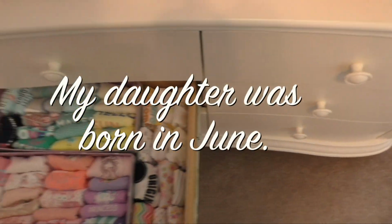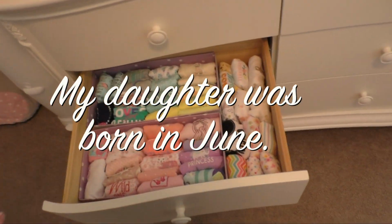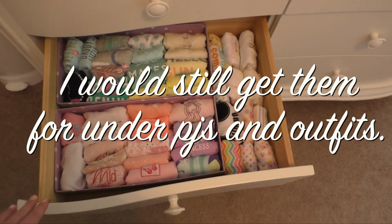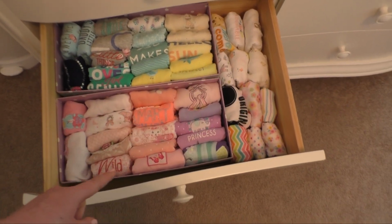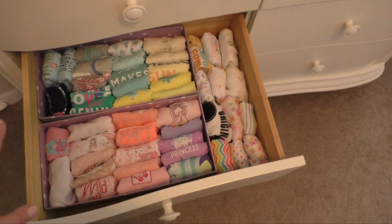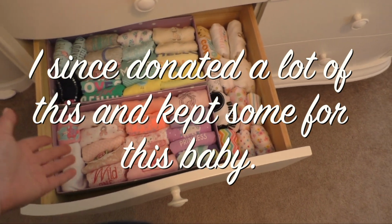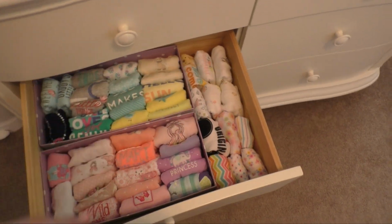We go over here, short sleeve onesies. I understand that I have way too much clothes for 0 to 3 months, but I couldn't part with a lot of it. I put everything kind of in color order as best I could, so when she's here and I need to change her for the day, it's very easy. You know, if I want a pink outfit, I go here. If I want a yellow outfit, I go here. But these are all short sleeve onesies.